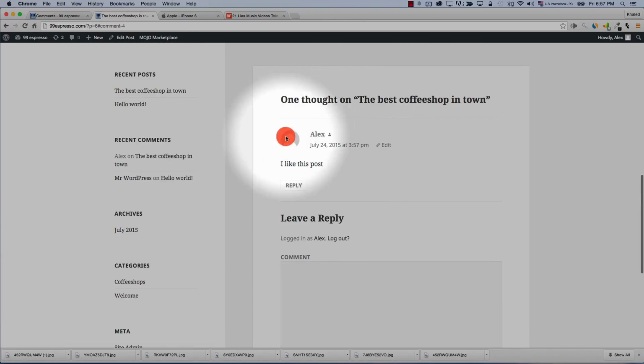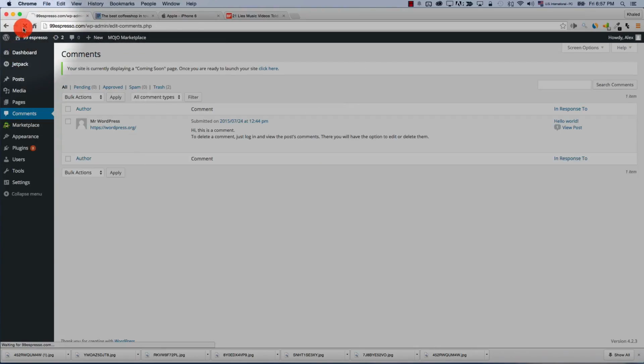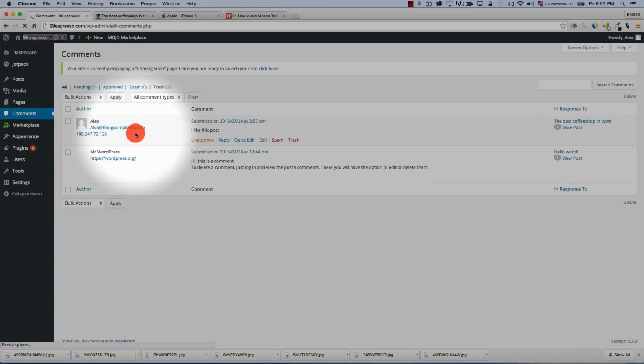Now, look here, this is my name, and I just said that I like this post. However, as an admin of the site, if I refresh the comments page now, I have a new comment. So this is Alex saying that I like this post. And down here, I have many options. So first, I can unapprove a comment.